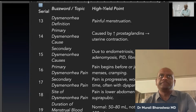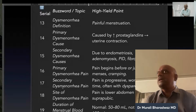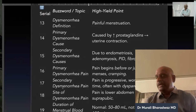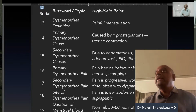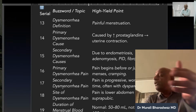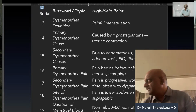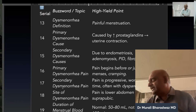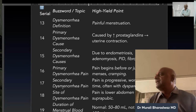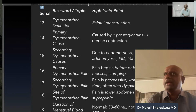Primary dysmenorrhea is caused by increased prostaglandins that will make the uterus tumultuously contract, and that leads to dysmenorrhea. But what is secondary dysmenorrhea? If there is any endometriosis with ectopic endometrial tissue implanted in the parametrial tissues, they develop dyspareunia, dysmenorrhea, etc. Pelvic inflammatory disease will make the uterus tender and cause dysmenorrhea. Fibroids can cause secondary dysmenorrhea.